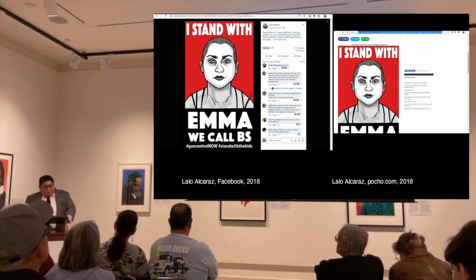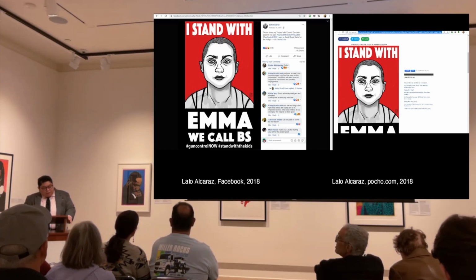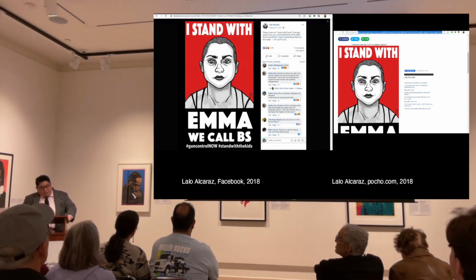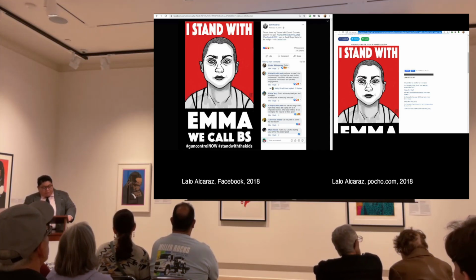The image features "We Call BS," a line from Gonzalez's now famous speech. In the lower register, hashtag gun control now and hashtag stand with the kids add to the social media centered trending tags used to lobby for solidarity and gun reform.